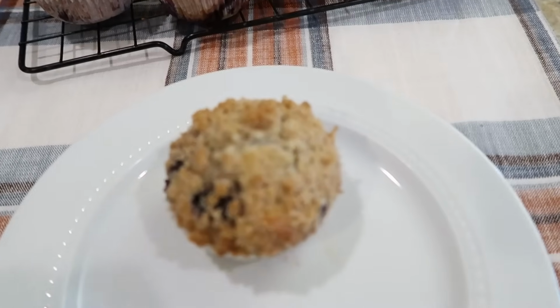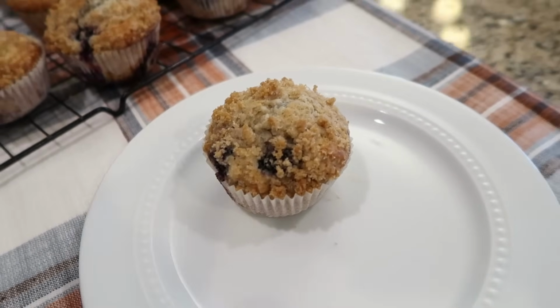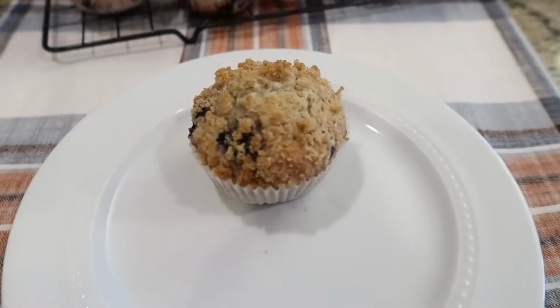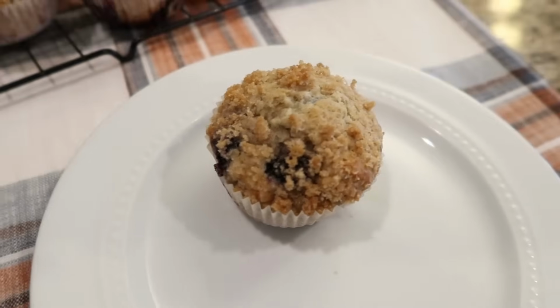This muffin recipe comes out perfect every time. If you are not a big fan of blueberries, no biggie. You can use the same base recipe and just add strawberries or peaches, bananas, whatever fruit that you like.